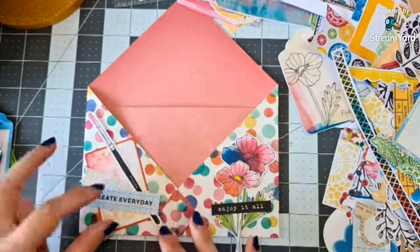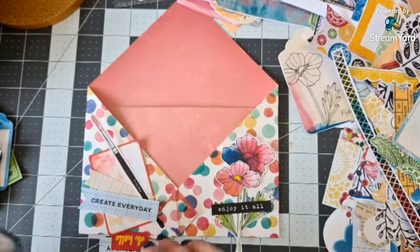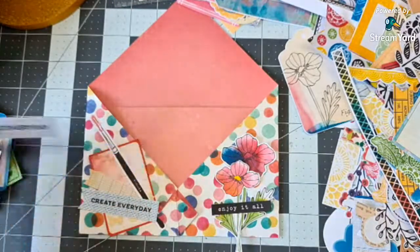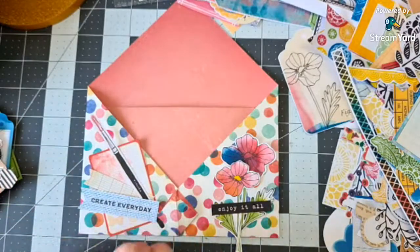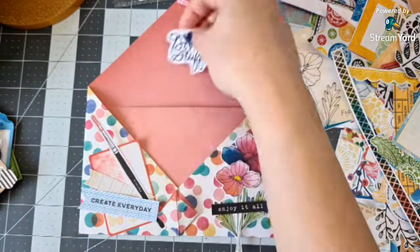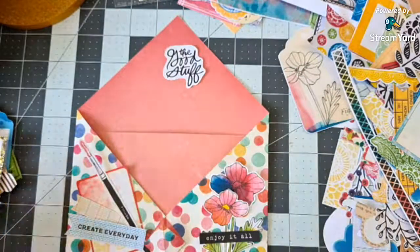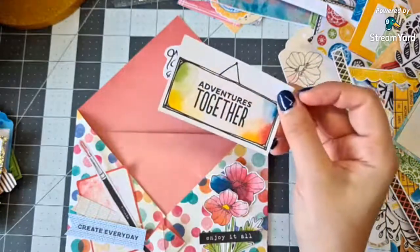When you start fiddling, you start mucking around. Create adventure. See, I obviously liked this one enough to print it several times. Hi, the good stuff. Maybe that has to hide under here because I'm putting in goodies that say the good stuff. Everything's great today. Adventures together. That would have been good with that rainbow print, wouldn't it?